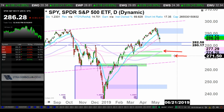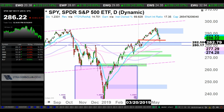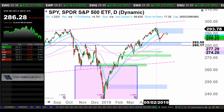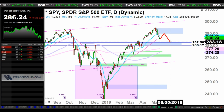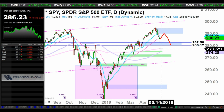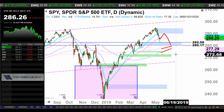All these green boxes are island reversals. This was an island reversal initially before it got filled today. So if this gets up here, we start to fizzle, we may pull back to either retest the lows or the 50 MA, or maybe even come down to fill that 280, potentially to retest that 200 SMA, 100 SMA.